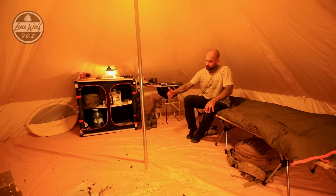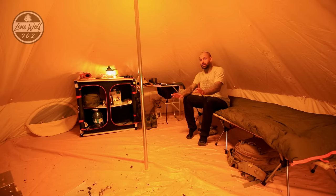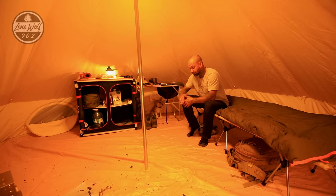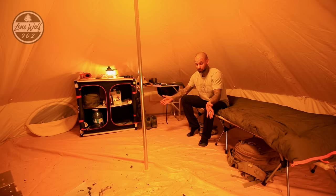And I'm going to be pulling my bed in once I'm done and kind of settled in for the evening. The floor is a total mess, so this is something that I want to point out, because every hot tent season there are people that constantly ask, why does your tent have no floor? Hey man, get a tent that has a floor. What's the deal with the no floor? Well, this is why hot tents don't have floors typically.